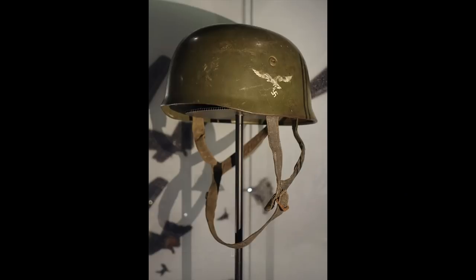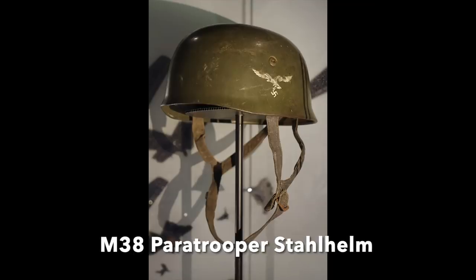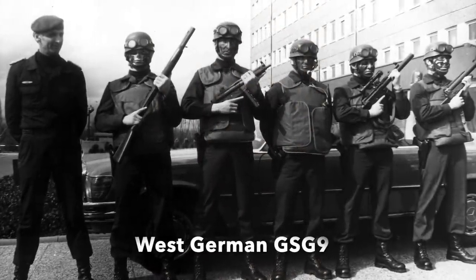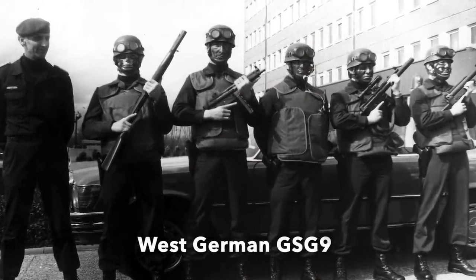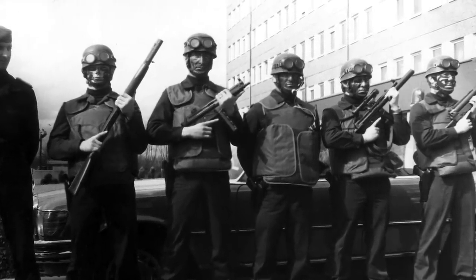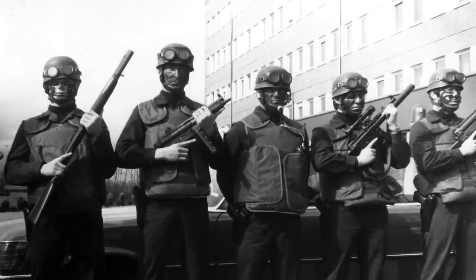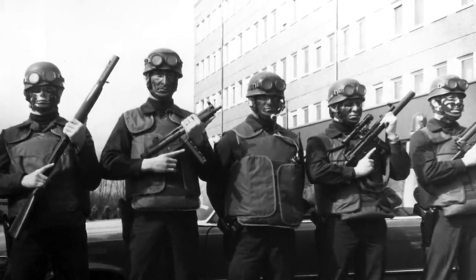Incidentally, the cut-down paratrooper version of the M35 saw service after World War II in West Germany, equipping not paratroops, but GSG-9 Special Forces units, and new helmets were likewise manufactured post-war. Some of these post-war manufactured paratrooper-style helmets are often passed off as World War II Luftwaffe examples, along with the usual Chinese and Russian fakes.